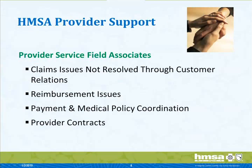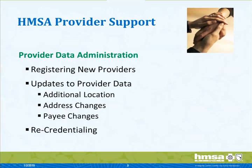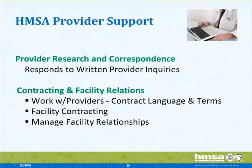Now here's more detail on HMSA's units that support our providers. The Provider Service Field Associates help with complex claims and reimbursement issues and are available to meet with you at your office. Our Provider Data Administration unit maintains information, including practice location, payee, and mailing address. That is important for claims processing. You work with this department when you register as a new provider. Please be sure to notify HMSA of any changes to your information to ensure you are marketed in our provider directories and your claims are paid correctly.